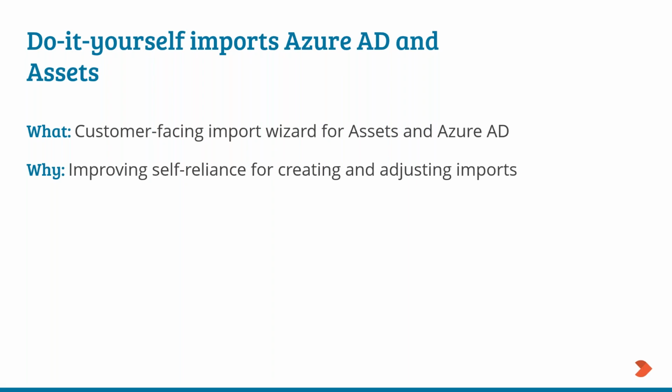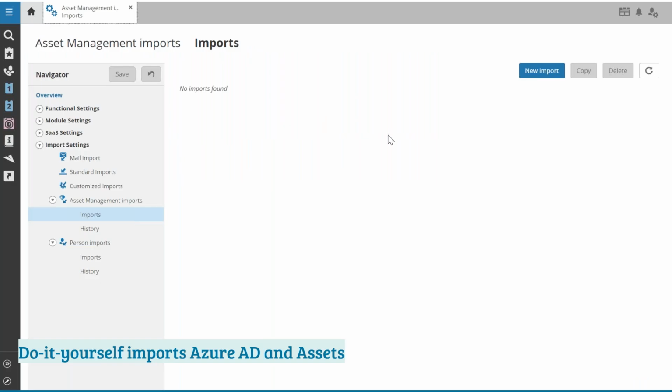I'm first going to talk to you about asset management, more specifically about imports for persons from Azure AD, but also into asset management. What we built is basically a customer-facing import wizard for assets and Azure AD to improve self-reliance. So hopefully new customers can set up their own imports, but also as an existing customer, you can adjust your own imports without needing TOPdesk. So previously, it also wasn't possible in the standard software to connect to Azure AD, so that's also something that has been added.